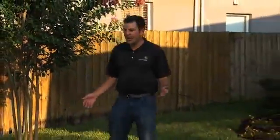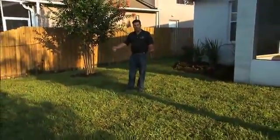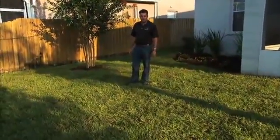As you can see, we're at the final step of our re-landscape process, and that is laying down the sod here. We have a beautiful St. Augustine sod. It's a very popular grass in Florida.